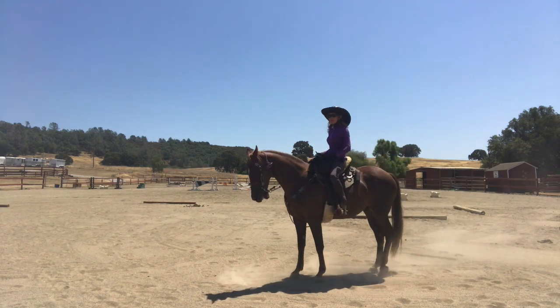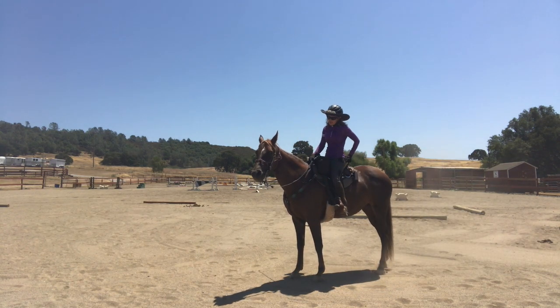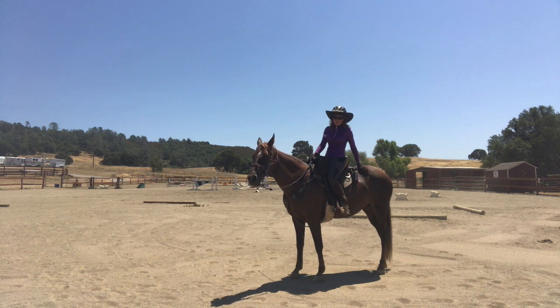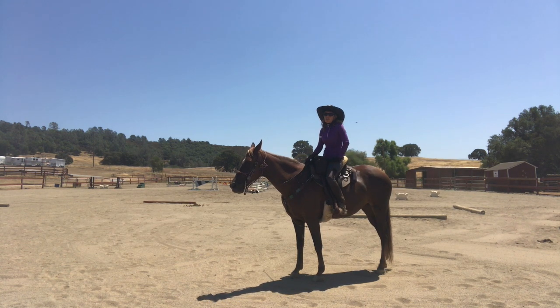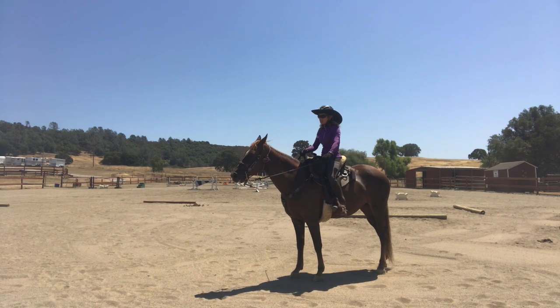Sedona's a good example of the natural gait. She's barefoot. She was bred well. She's got a generator, and so she's got a very nice natural gait. But going downhill, she can get a little pacey. And when she's loose, she paces and trots.